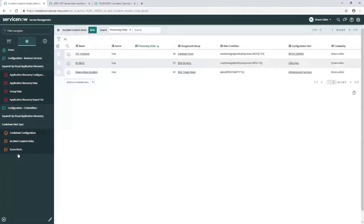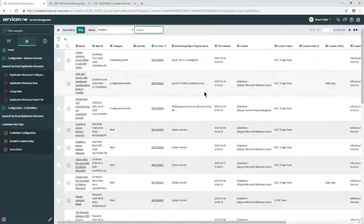You get the idea. So now the most important thing, SCOM alerts. You will see here the list of SCOM alerts that have been received by ServiceNow. You can see this one at the top, was it the one I pushed through? No, I don't think it was. You see all of the SCOM alerts that have been received along with the incidents that have been created.